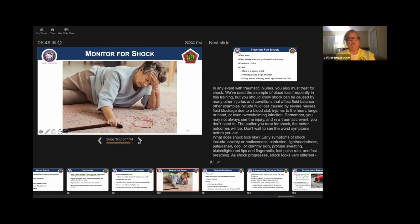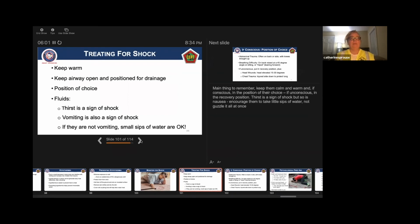So we don't want a person to progress. And you might come upon a wounded person in any stage of shock. So just remember, if it's been a traumatic event and traumatic injuries have occurred, you're going to be treating for shock. All right. So how do we do it?